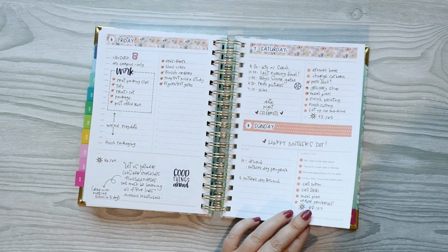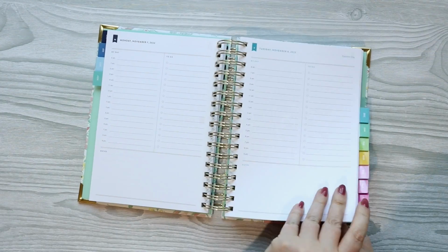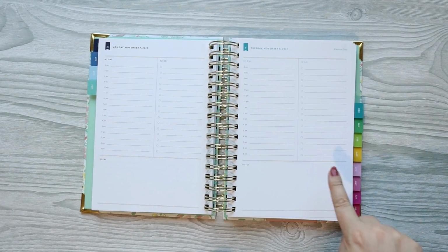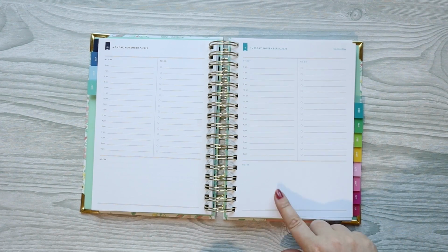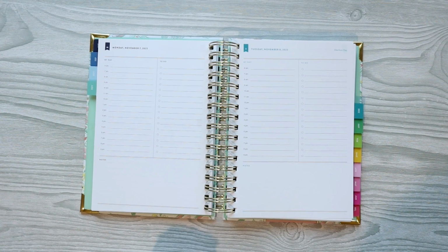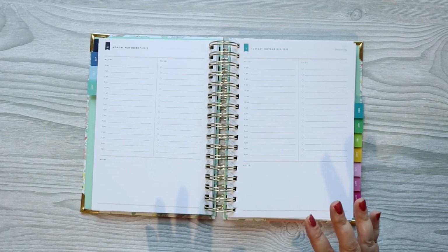I love this layout, and the reason I do, let me get to a blank page. Their layout, all it is, is times and to-dos, and then you have a block down here to do whatever you want. That is perfect for me. I love this paper. They have new paper this year. It's a little bit brighter, and there's no bleed. It's awesome paper.